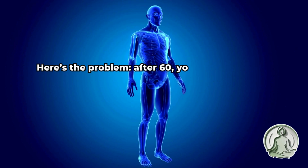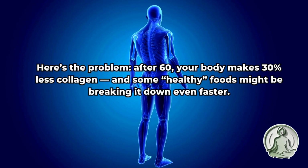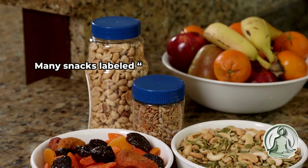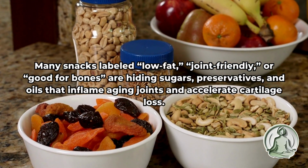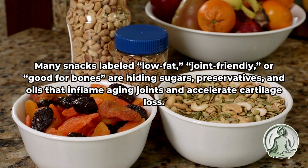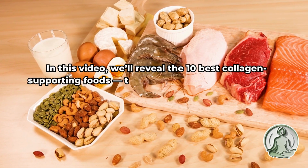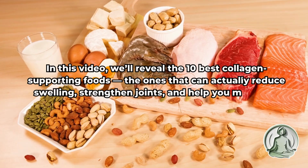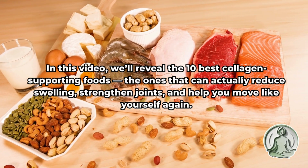Here's the problem. After 60, your body makes 30% less collagen, and some healthy foods might be breaking it down even faster. Many snacks labeled low-fat, joint-friendly, or good for bones are hiding sugars, preservatives, and oils that inflame aging joints and accelerate cartilage loss. In this video, we'll reveal the 10 best collagen-supporting foods, the ones that can actually reduce swelling, strengthen joints, and help you move like yourself again.